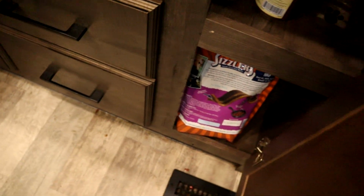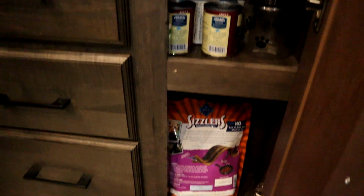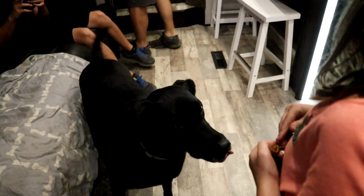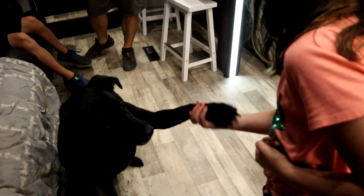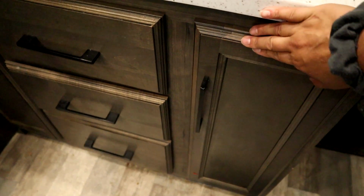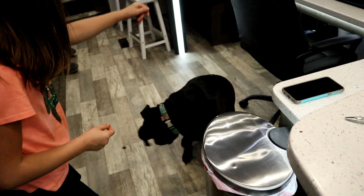Here we have the Cinder cabinet, and she is well aware what's in this cabinet. Cinder sit, Cinder shake, Cinder eat. And we have to make sure that it's absolutely shut when we leave. Otherwise, she will eat the whole bag of treats.